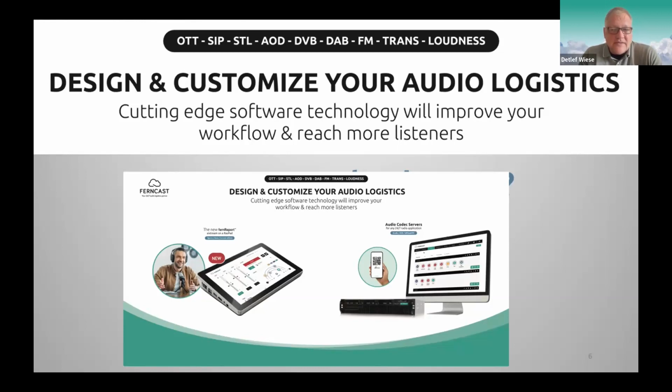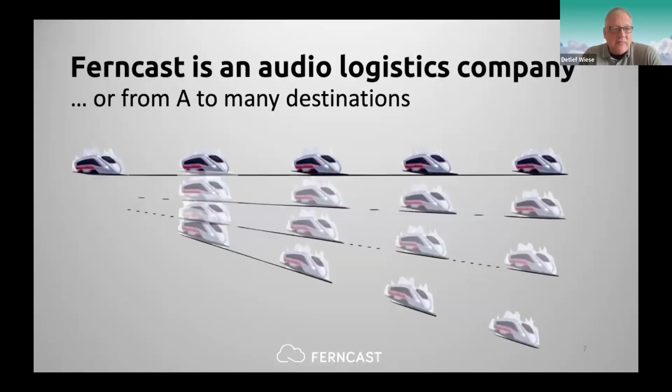When we look at this in more detail, a very simple thing is when we transport audio from A to B or from A to many destinations, it looks pretty simple. Of course, you as people from the audio industry, the broadcast radio industry, know that there are a lot of things involved, and that quite often there is big complexity behind. Our job is to make life easy, to have good solutions, running solutions on the 24/7 operational side, giving cool UIs and good workflows to make life easier and, let's say, more convenient.